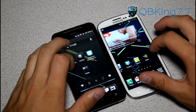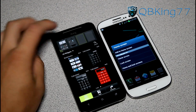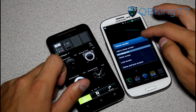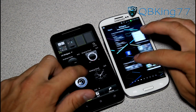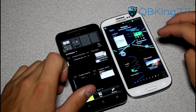You can add widgets, of course, to your home screen. Press and hold on your home screen. You'll see here you can scroll through all your home screens on the EVO. You can scroll through your widgets. You have to actually hit set a wallpaper or add to home screen, apps, folder, page, or you can go into your app drawer and go to widgets itself, and you'll see your widgets are here as opposed to holding on to your home screen. So it's a little bit different in both of them.